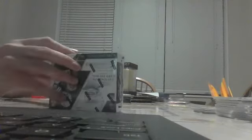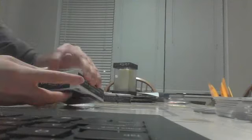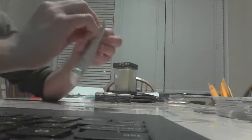Box number 11. Sorry if there are any picture quality issues that are surfacing here. Yeah, definitely need to get a new camera. But all right, here we go. Box number 11. David Cobb for the Tennessee Titans base.